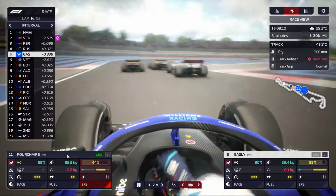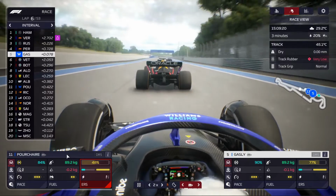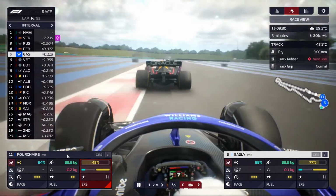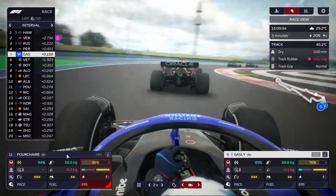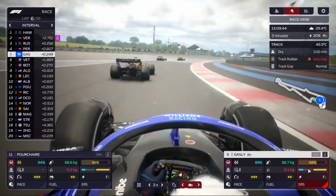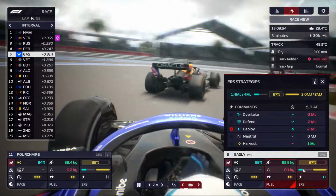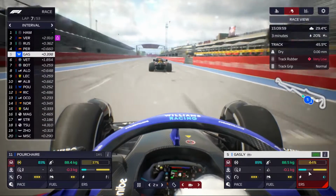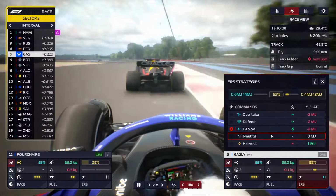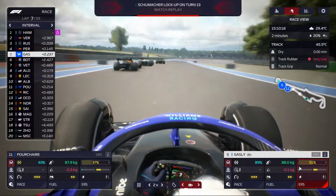Chance here for Perez, he does it. And he loses out big time. That's unlucky. Now we might get a run at Perez. Although I'm quite happy to sit here in 5th for now and just let this battle happen. Although Perez might be losing. Ooh, we could have an opportunity here on Perez. But I think we might end up taking that, so we're just going to deploy out of here. Does it come to anything? Nope. Looks like there's been a lockup.